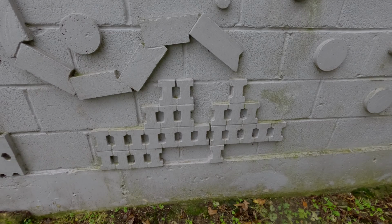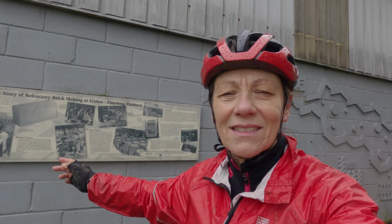Behind me is Frydon Brickworks. I think it's been a factory that's been established here for years and years. But some quite interesting sort of explanations about the past and sort of development brick making here, and also some really nice things on the wall as well.